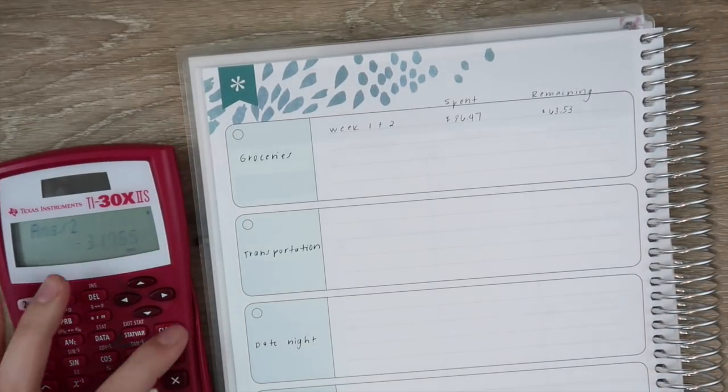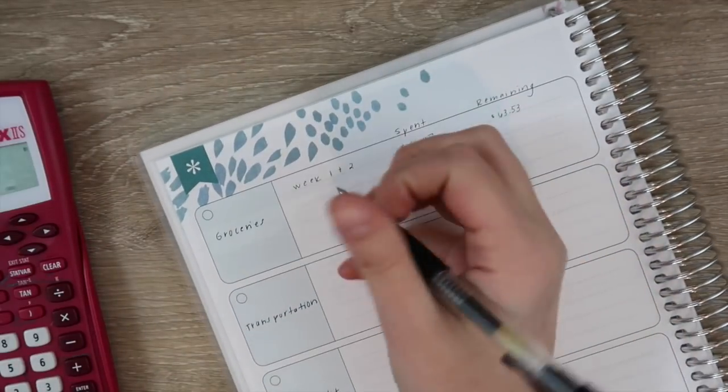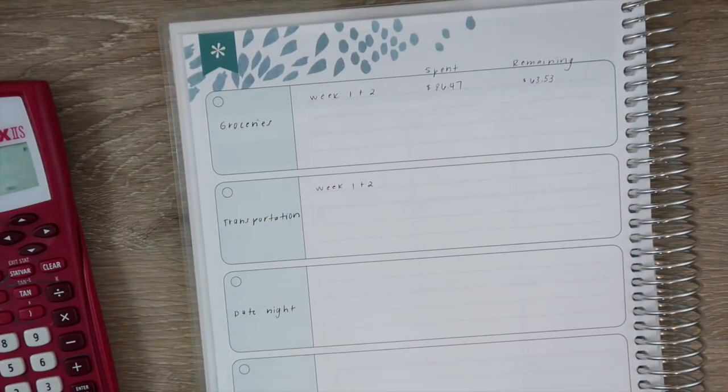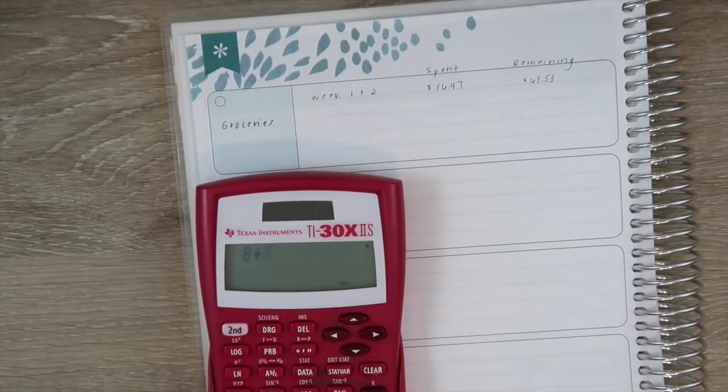Okay, moving on to the next category, which is transportation. We'll do the same thing, week 1, week 2. Do you have everything on your bank account, or did you pay some things in cash as well? Everything's in the bank account, because Uber and the train ticket. The train ticket was an $8 weekend pass, and then I got 2 Green Line tickets, so that's $3 apiece, so 6.